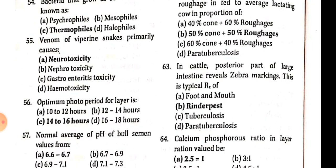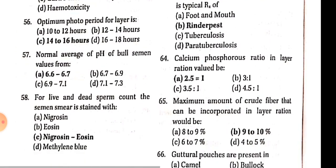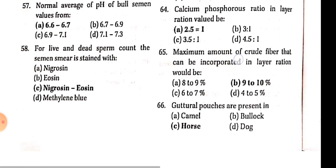Optimum photoperiod of layer is 14 to 16 hours. Normal average pH of bull semen is slightly acidic, 6.6 to 6.7. It was also asked in the PPSC paper of 2021. For live and dead sperm count, the semen smear is stained with eosin nigrosin.